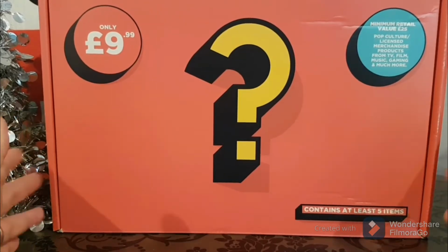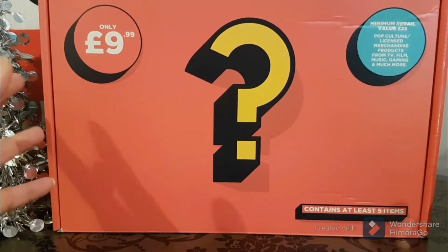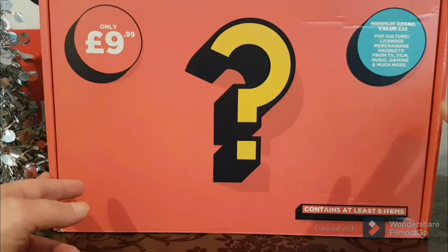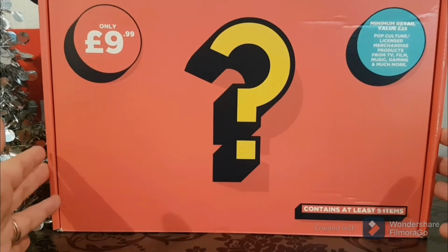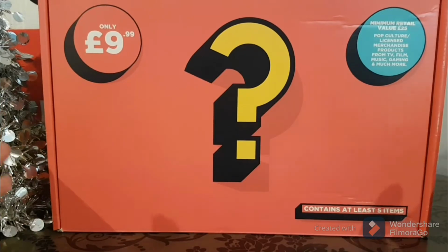So if you're looking for a comparison at probably the lower end, I would check out eBay, maybe somewhere like that, because you'll get much more competitive pricing. But we're going to check out this box. This box contains at least 5 items to do with pop culture. They're all licensed merch. They're from TV, films, music, gaming, and much, much more.